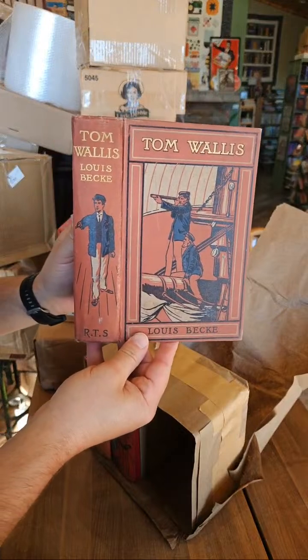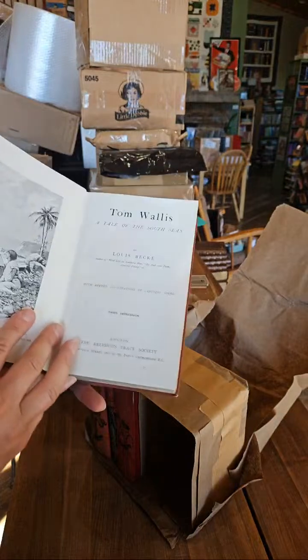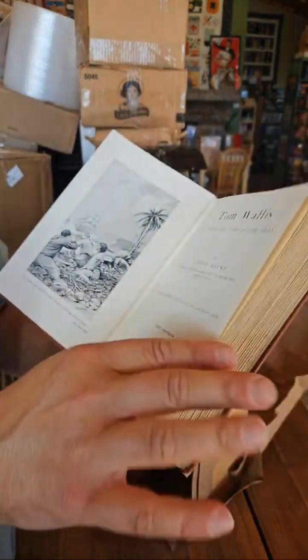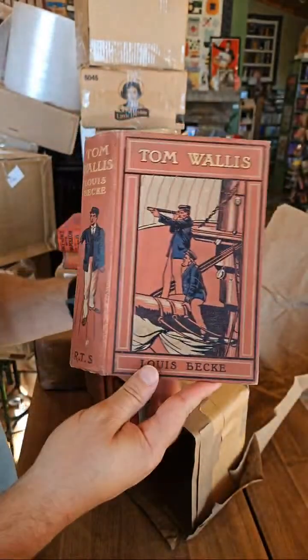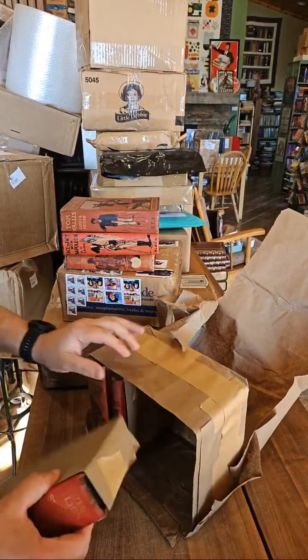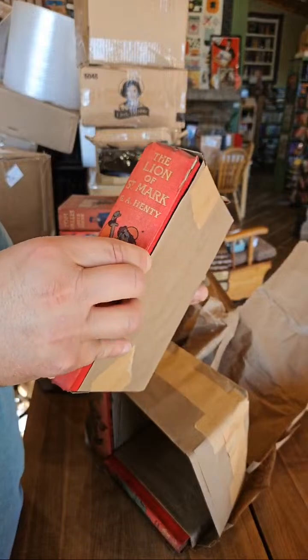Next, Tom Wallace. You got Tom Wallace, A Tale of the South Seas by Lewis Beck. Let's see, no date on that one, but that one might be 1920s, 1930s maybe. Look at how nicely they wrapped these. Wow, made a little paper case for each of the books.